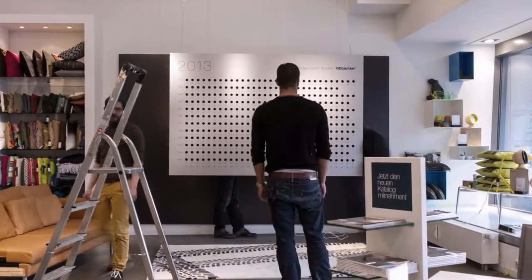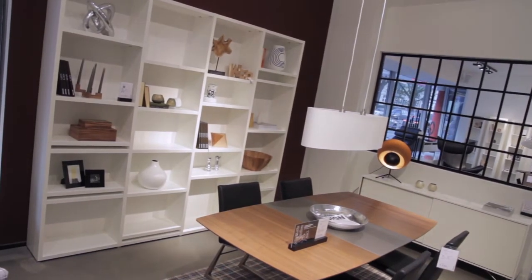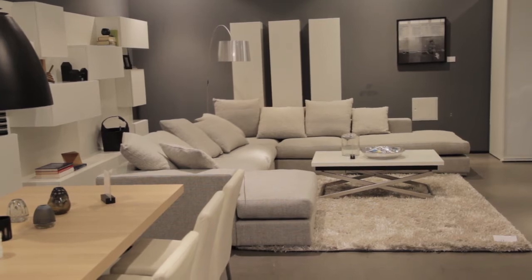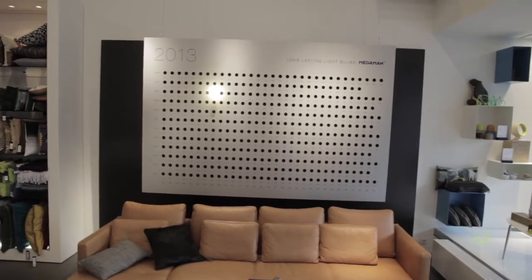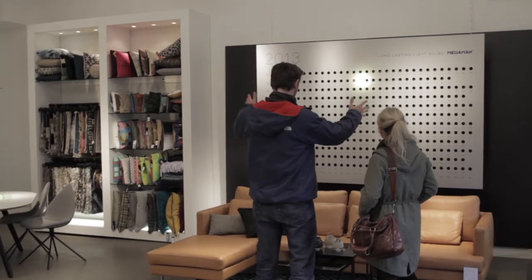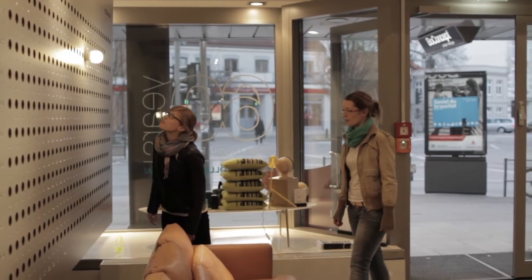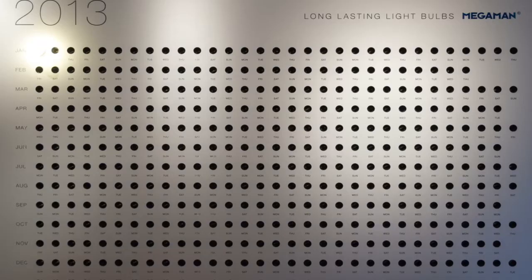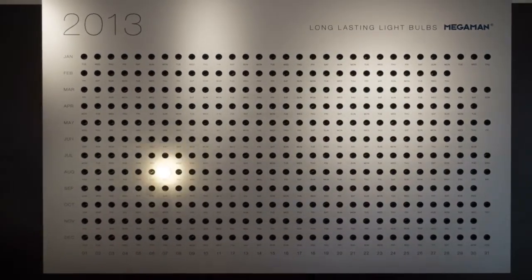The completed calendar had then been installed in the Bow Concept stores, known for modern designer furniture and lamps. This resulted in a spectacular calendar, a highlight not only because of its sheer size, but also because of the attractive design. This calendar impressively proves just how long-lasting Megaman energy-saving bulbs really are.